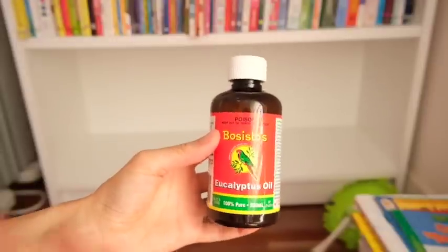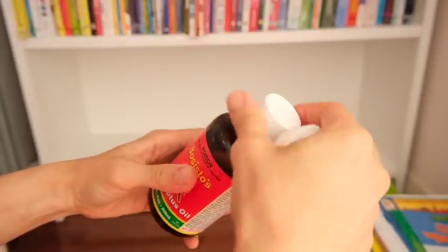I've just found this sticky stain behind the books on the bookshelf. I have no idea what it is, but my favourite product to use for sticky stains is eucalyptus oil. It works a treat and smells really good too.